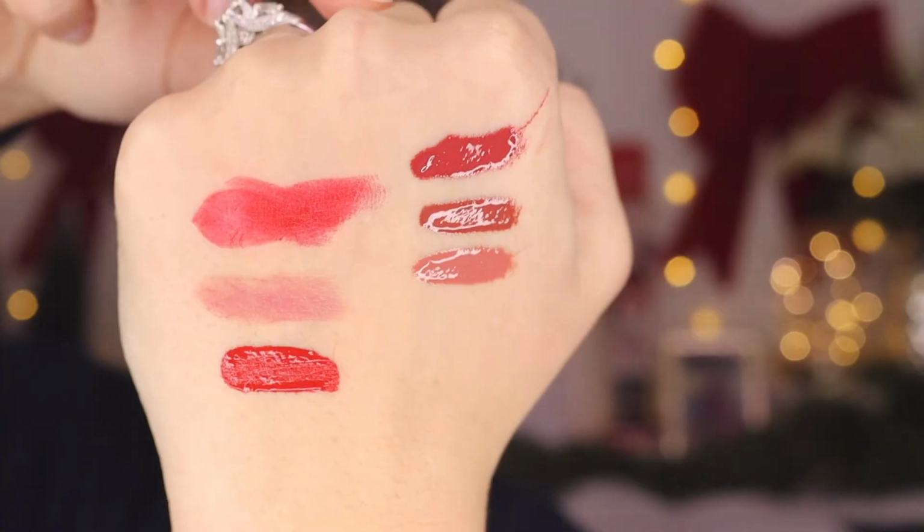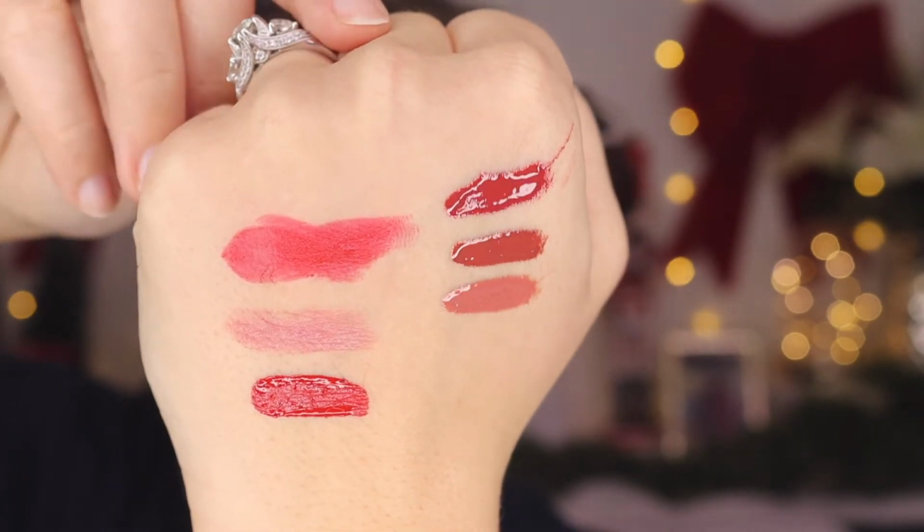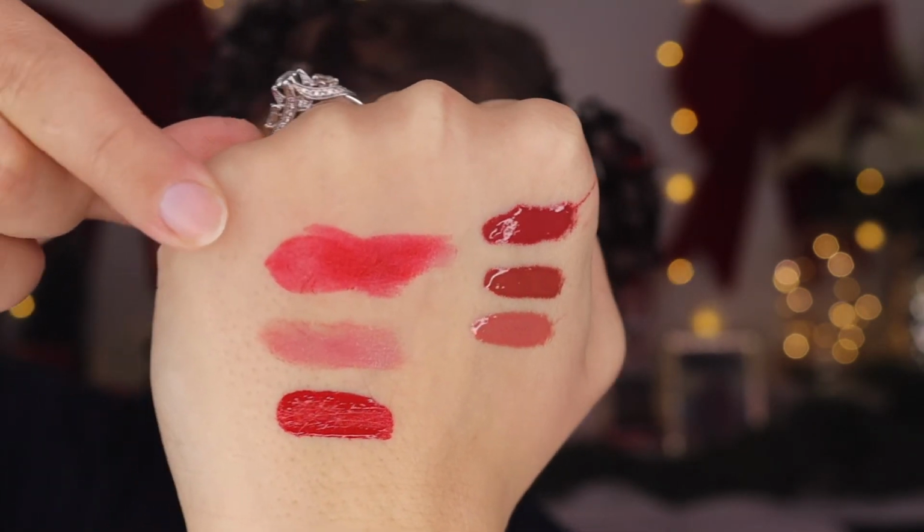But now I'm going to go ahead and swatch all of the new lip products that I got and then try to figure out which one. I might do lip try-ons of the Valentino ones, but for dinner, I definitely don't need to wear a bright red because that's too much. So here's everything swatched. They swatch a little weird because of the bones in my hand, but it is what it is. So starting here, we have the Valentino Red 22A.